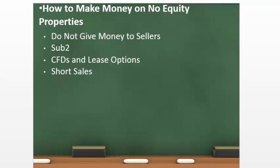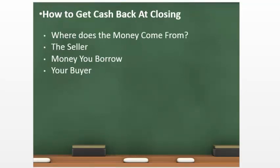How to make money on no equity properties. This is where I think the opportunity is for newbies right now. You do a subject to deal and then you either rent it out or you do a rent-to-own arrangement as an exit strategy. You can buy on contract for deed. See, Dodd-Frank doesn't matter. You can buy on contract for deed in Georgia and then assign the lease option deal. You could do a short sale on no equity properties, but I highly recommend you stick with subject to and lease option assignments and buying on contract for deed in Georgia. If you do those things, you should be in good shape as far as buying on creative terms.